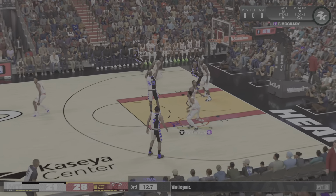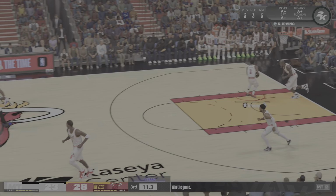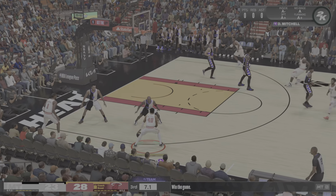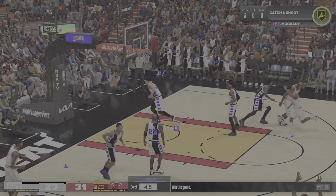Roy passes to Jordan. That ball. Great assist by Brandon Roy. And it's 13 points for Jordan. And with those points, he puts an end to that 10-0 run by Miami. And that one's good. McGrady.